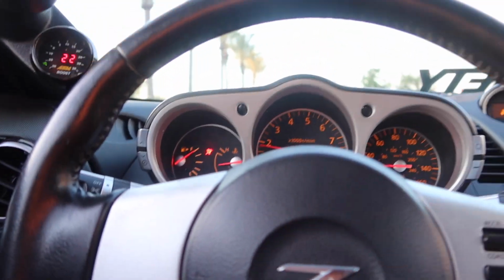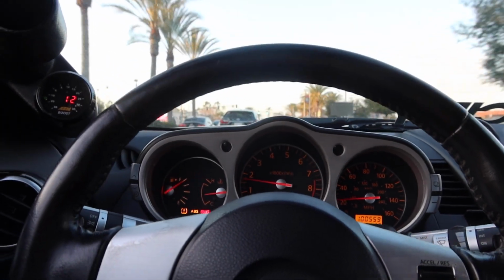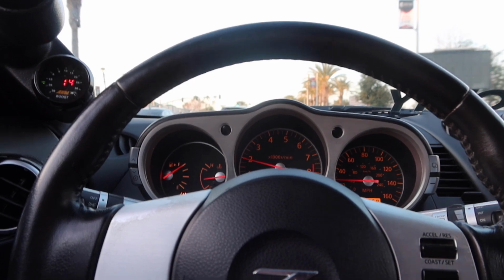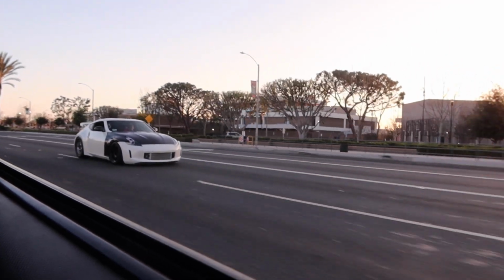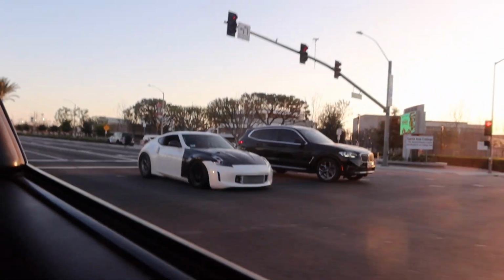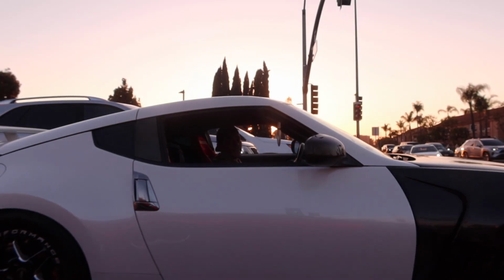Alright guys, we're now headed home. My bad, I low-key didn't really record that much at the shop, but as you guys see, we tested the car out. The car is doing fantastic. It feels really good. Now we're on the way home and this dude is still with us. On green? Huh? On green?